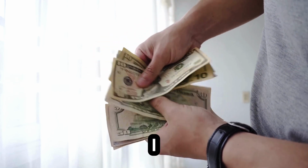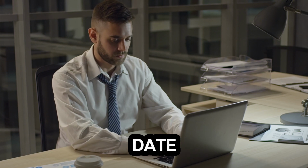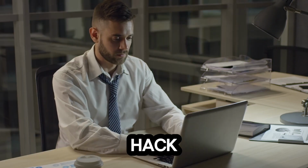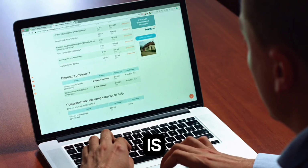Remember earlier when I mentioned that the optimal day is the statement closing date or closing date, which is different from your due date? You're right to pay by the due date. That's important. However, here's the hack. Remember that credit utilization reflects how much of your total credit you're using, and this information is reported to credit bureaus on your statement closing date.